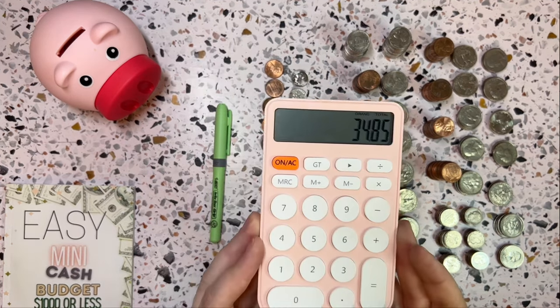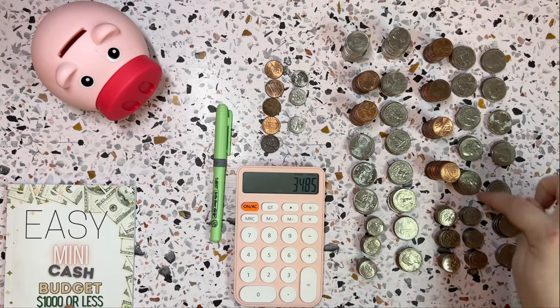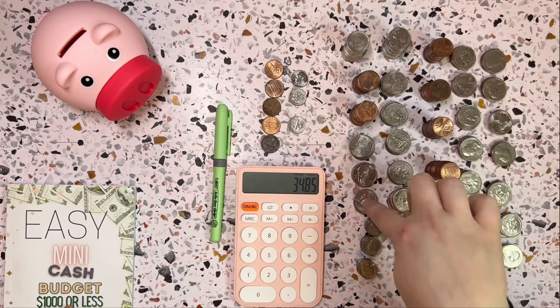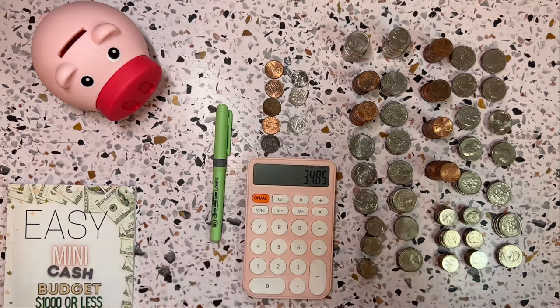So I think we should have 34.85 here. I'm going to quickly just count that one more time. So 1, 2, 3, 4, 5, 6, 7, 8, 9, 10, 11, 12, 13, 14, 15, 16, 17, 18, 19, 20, 21, 22, 23, 24, 25, 26, 27, 28, 29, 30, 31, 32, 33, 34, 50, 60, 70, 80, 1, 2, 3, 4, 5. Yes, 34.85 is correct.